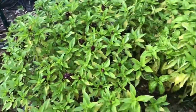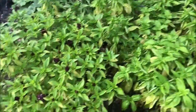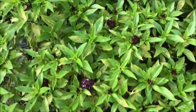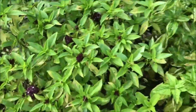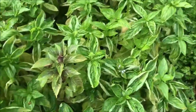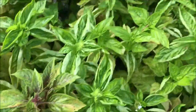Okay, so then we're at the basil bed here. I know it kind of looks okay, but to my eyes, it looks terrible. This is all Thai basil. You can see those beautiful red flowers. This stuff is yummy. It's very tall right now. Then this is a mix of Genovese basil, and this is actually a purple basil that turned green. But there's a lot of yellow.